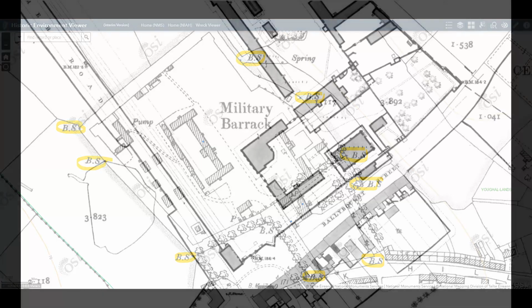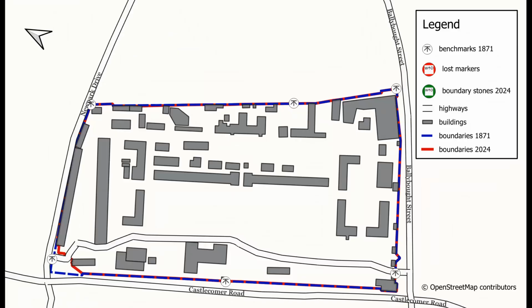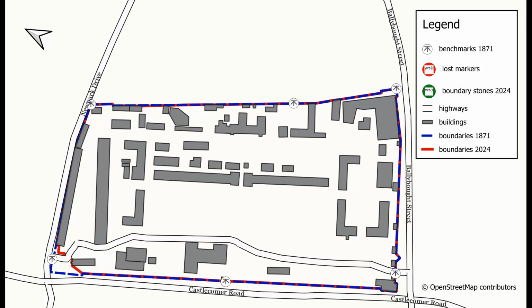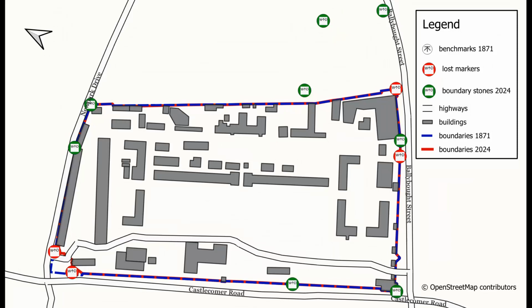What you do find on the old Ordnance Survey maps though are the benchmarks, and there used to be also more benchmarks around the barracks. There are only 2 surviving now, and both of them are on either entrance into the barracks. There is another survey marker at the little watchtower along the Castle Comer Road, but that's just a bolt that is screwed into one of the urine deflectors around the army barracks, which have been there since 1871. As you can see on the 1871 Ordnance Survey map, the urine deflectors, which I have talked about in a previous video, but they are already on the 1871 map.